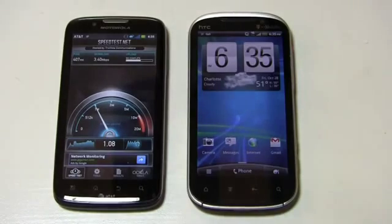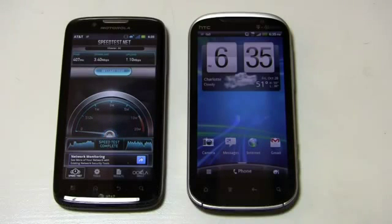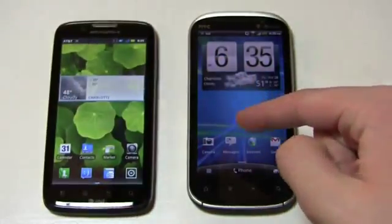Now, a dogfight winner has to be declared in this battle. I give it to the HTC Amaze 4G. It's definitely the higher spec device. It's definitely faster in performance, and not only day-to-day, but it won in the Quadrant Standard test as well. But again, look at the price difference between these devices. $99 for this, $259.99 for this.